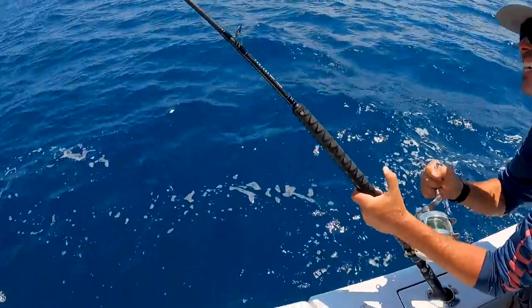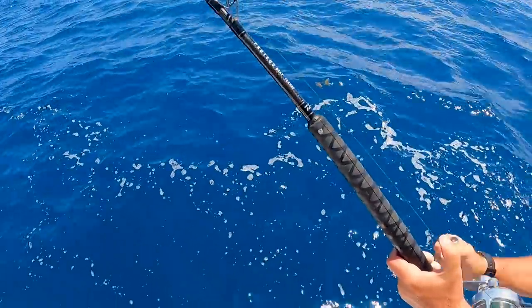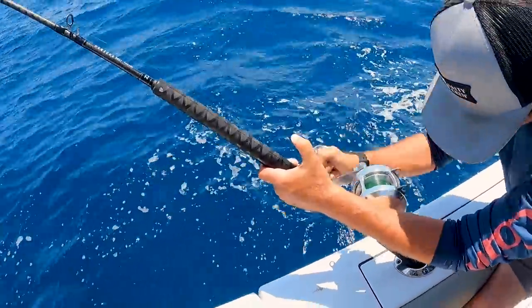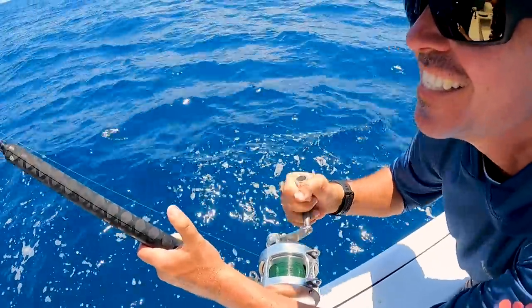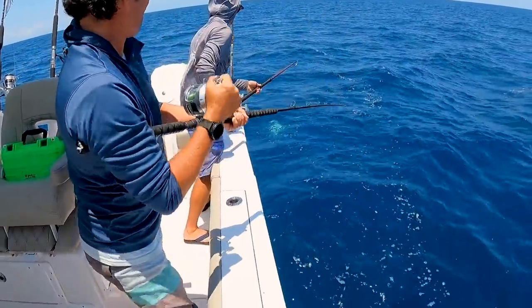Oh, my gosh. Look at this one we just got. Nice black belly just came up. Didn't get him on camera. Oh, yeah! Keep going. Mark's hooked up on the other side of the boat. I am not catching groupers today, but that's all right, because we got our boys on them. Nice grouper, boy.